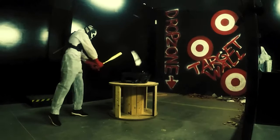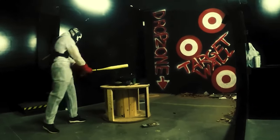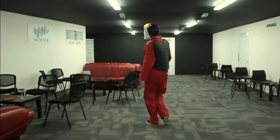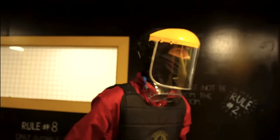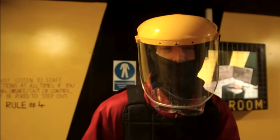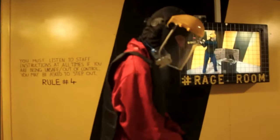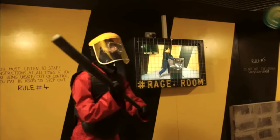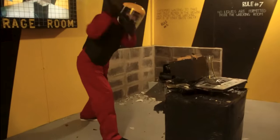The facility offers different packages that cater to different needs, and customers can bring their own items to smash or select from a range of options available. The Breakroom provides protective gear, including helmets, gloves, and coveralls, to ensure the safety of participants. The facility has gained popularity due to its ability to provide a cathartic and enjoyable experience, and it's a must visit for those seeking a break from their daily routine.